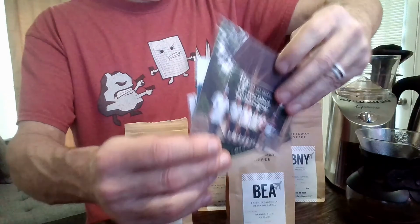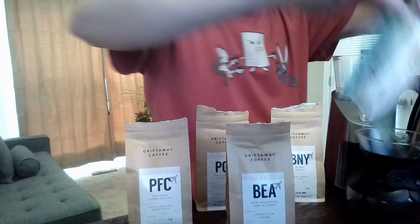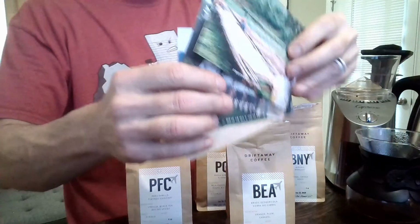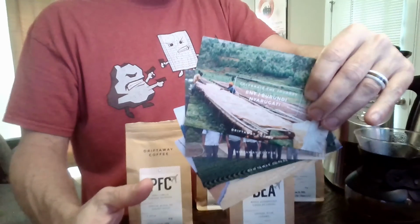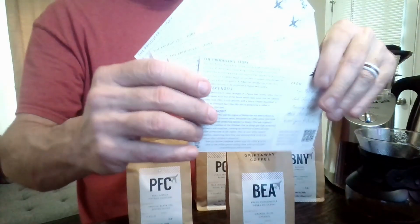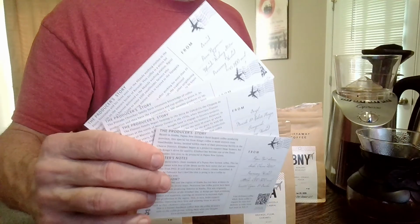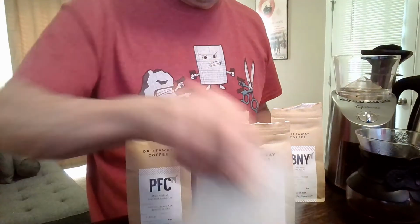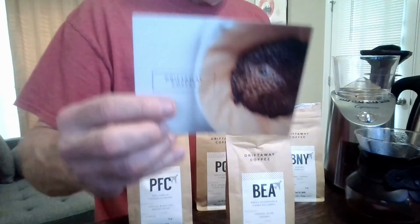And again, it gives you the perfect, in my humble opinion, the perfect thing for you to learn about where the coffee comes from, the farm, all of that stuff, the roasting notes, all of the information that you'd want to know about the farm themselves, the producer's story, and then again the roasting notes. Again, Driftaway Coffee.